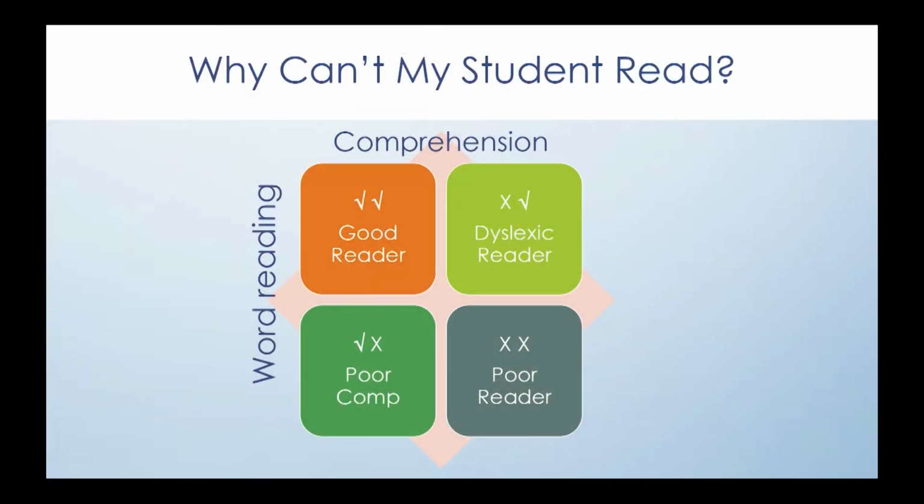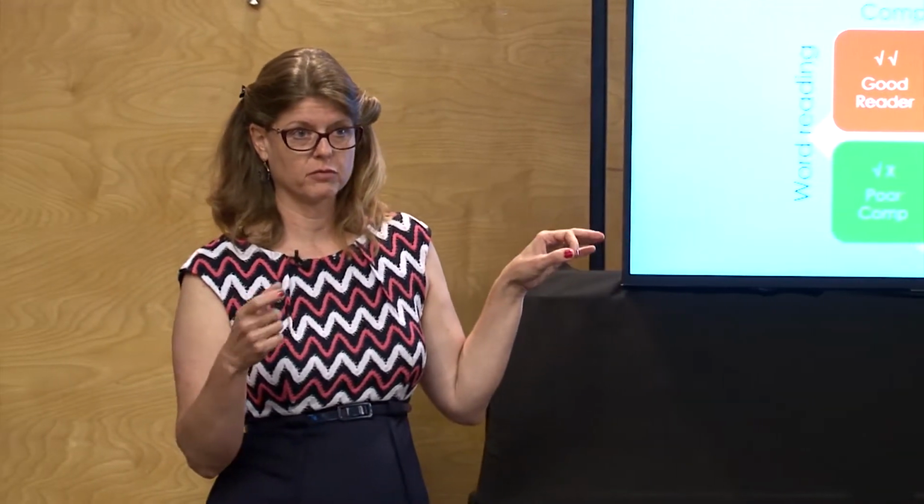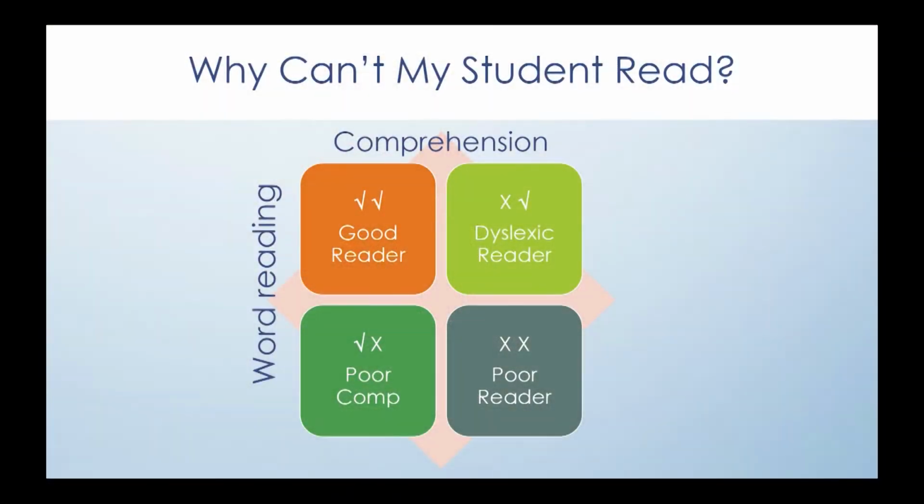If you've got somebody that can read the words on the page, and this is more generally what we see, but they don't understand, then you've got a poor comprehender. This is much more difficult and very common with our ELL students. Sometimes these guys will fool us because they can get the synthetic part of reading. They get the fluency and they'll zip right along and they have no idea what they're reading. If they can't read the words on the page and they struggle with comprehension, we've got 2 problems. We've got a poor reader.